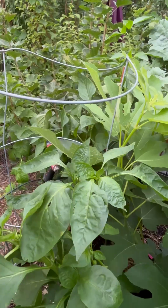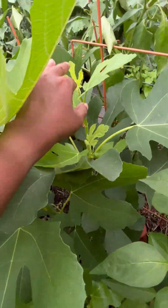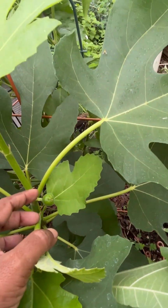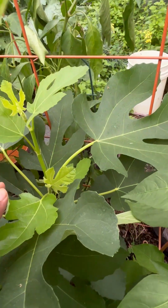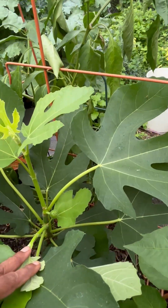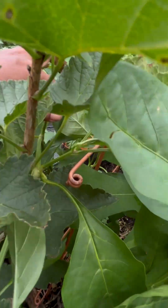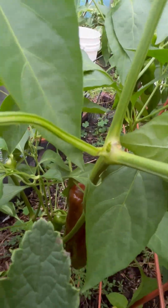And this is the only fig I had, the Floria, beginning of August, and then as soon as I picked one, the second one started up, so maybe I'll get to eat that in October. And more peppers over here, turning red.